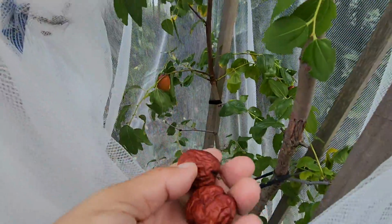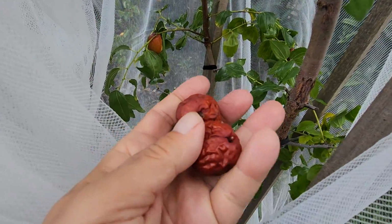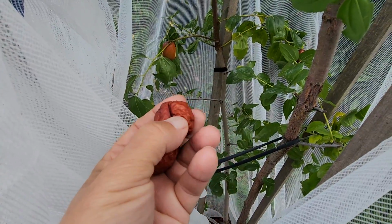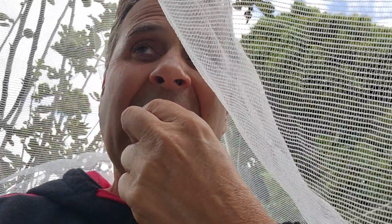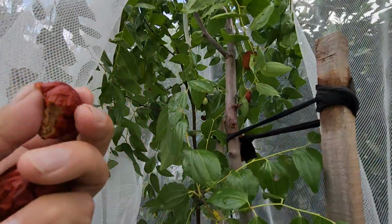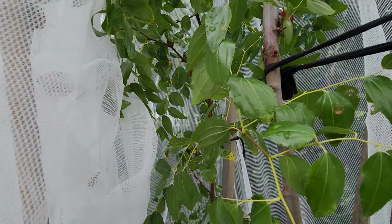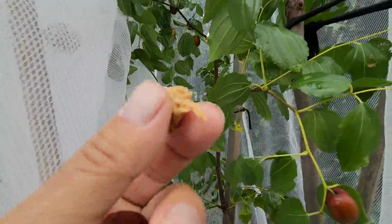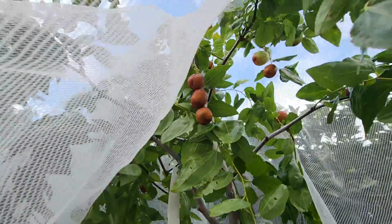What are these two? These two look extremely ripe, and they're off the tree, so I'm guessing they might be spoiled. Let's have a look. Hi guys. No, they're fine. They're just extremely ripe. Tastes good. Mushy. Nice flavor. Very nice. Very nice.